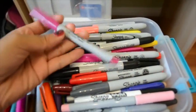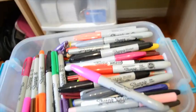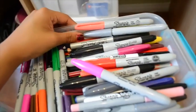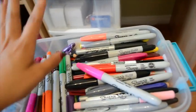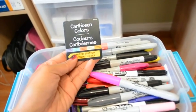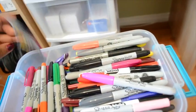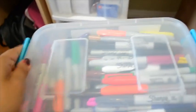I have these ones, which are the fine tip ones. These ones are the double-ended ones. These are the fat ones. And I also collect the Sharpie collections. A lot of you, I'm sure, don't even know that every once in a while Sharpies come out with different collections. For example, this is the Caribbean Colors one, and it came with 5 different limited edition Sharpie colors. So yeah, I collect Sharpies, and it's not even healthy. Look at how many Sharpies this is, all those Sharpies. But I absolutely love Sharpies. So that's what I keep in this container. And then I also have my sketchbook, because I like to sketch stuff sometimes.